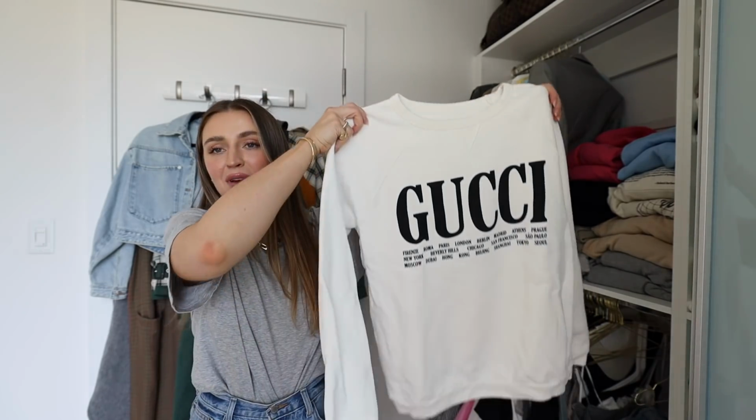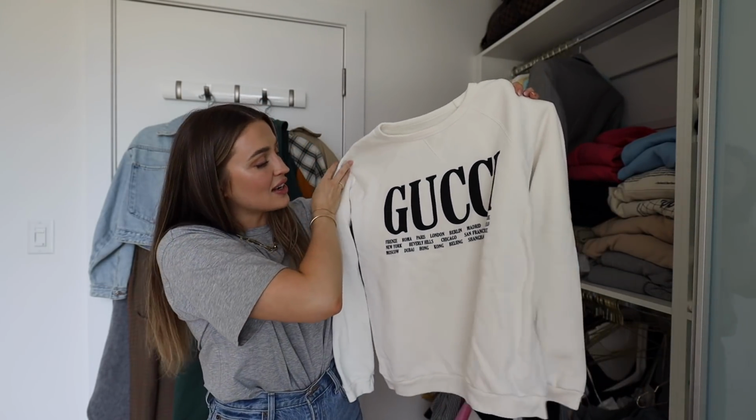And I'm pretty sure it was on my Depop for like 2 years. I think at this point, it has literally been on my Depop for 2 years. And I have to tell you a really funny story. Okay, first of all, let me show you the sweater. Here's the sweater. It is the Gucci Cities sweater.